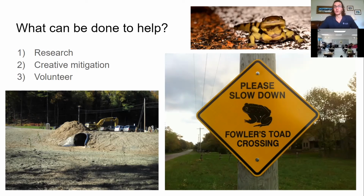And also where I went to school in Missouri, there's a road that's pretty well known for being called Snake Road, because the same thing happens. A lot of snakes will come out of these bluffs, these mountains, and try to cross a road to get to some wetlands at the same time. And they'll actually close the road down for a portion of the year to help protect all these animals. So there's lots that can be done.